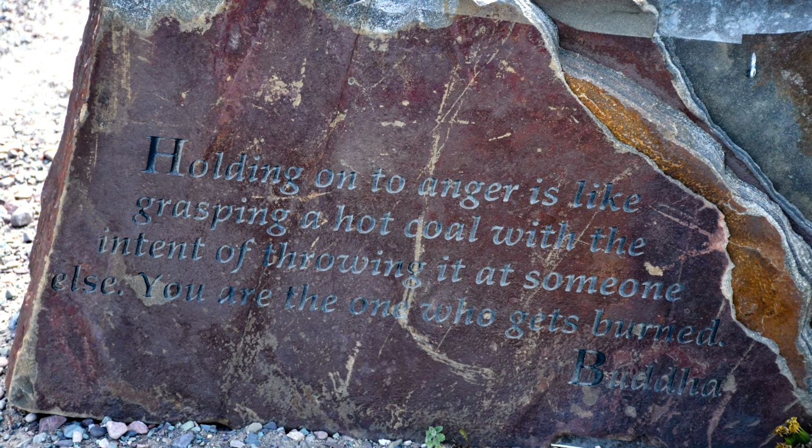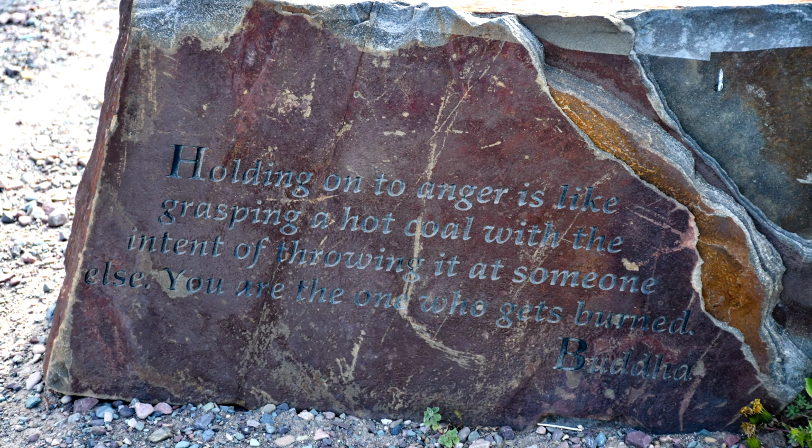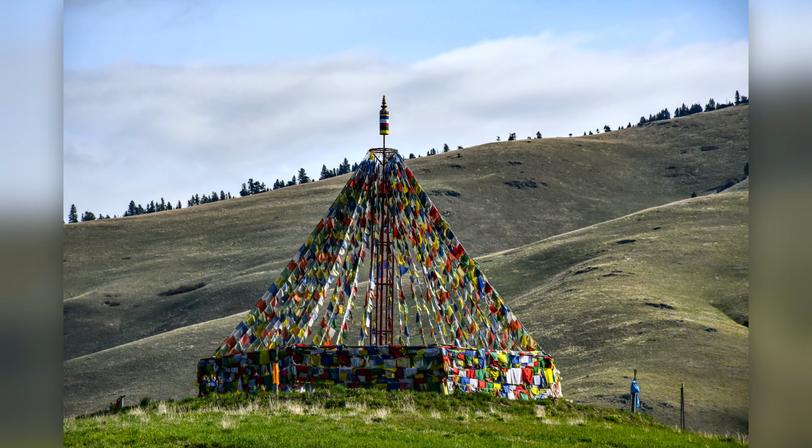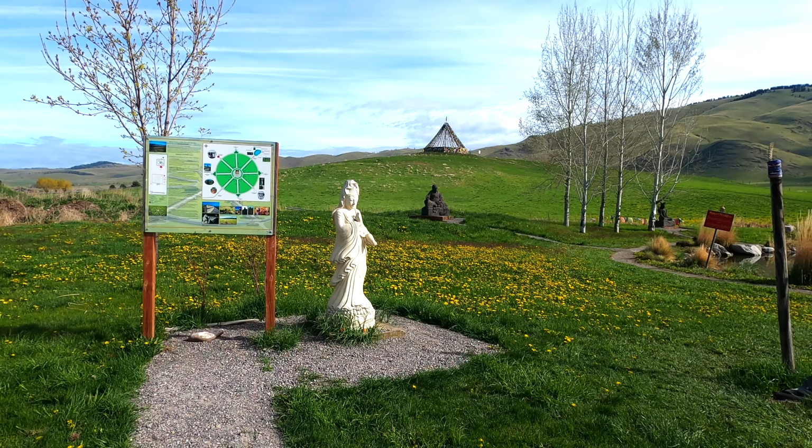The map, which is filled with in-depth information about the religion and the gardens, is available in a few locations, so you can continue learning about what you are seeing.